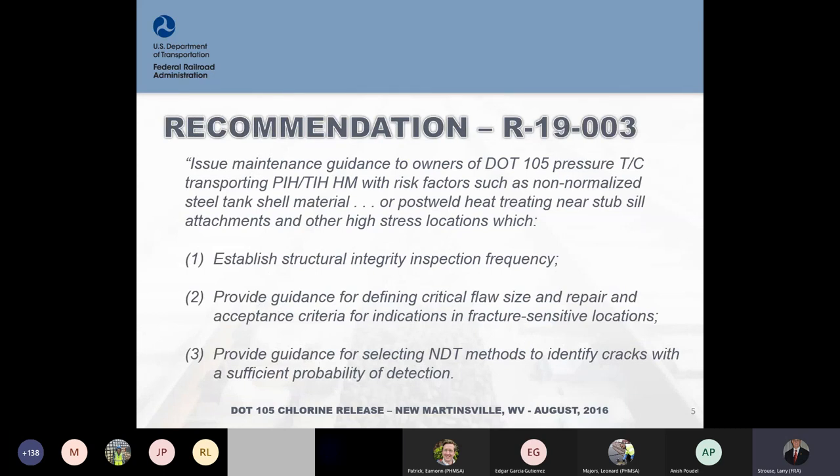The essence of their recommendation is this. They suggested that DOT issue maintenance guidance to owners of DOT 105 pressure tank cars transporting PIH and TIH hazardous materials with risk factors such as non-normalized steel tank shell material or post-weld heat treatment near the stub sill attachment and other high-stress locations, which, one, establish structural integrity inspection frequency, two, provide guidance for defining critical flaw size and repair and acceptance criteria for indications in fracture-sensitive locations, and three, provide guidance for selecting NDT methods to identify cracks with a sufficient probability of detection.